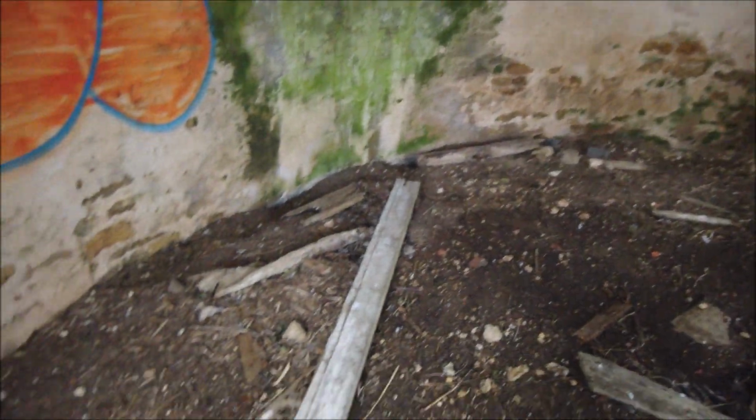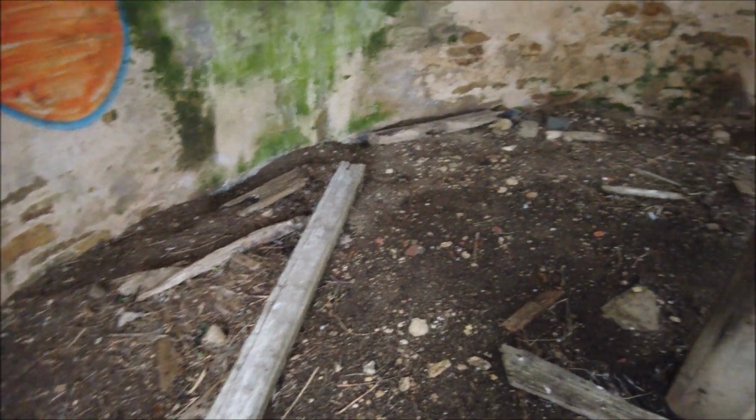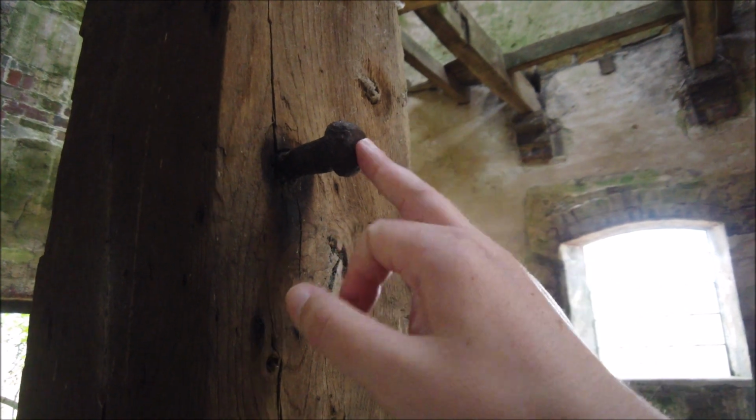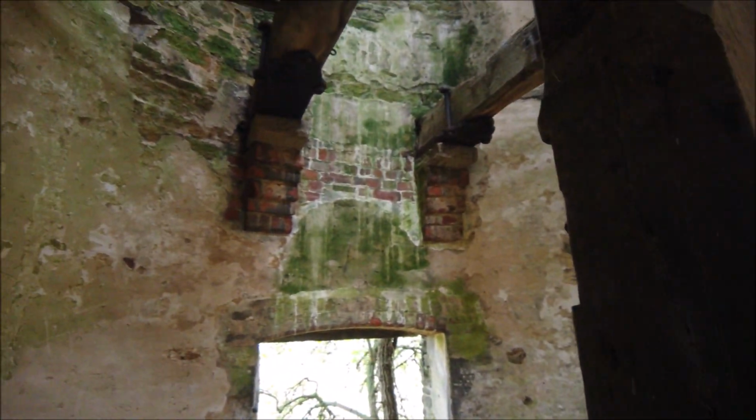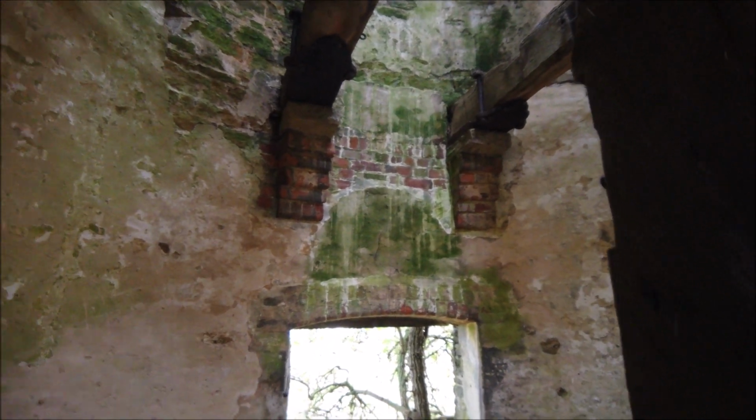You can see there's remnants of wooden beaming. It's all collapsed, and then you can see these wrought iron rivets, which I'm assuming will help to pin it into place. Just brilliant.